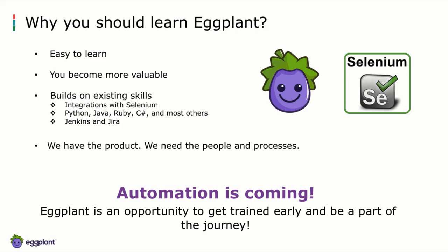What we also really want to drive home is that automation is not here to replace people. The quantity and the quality of test coverage really makes you more valuable to the business, and it frees up your time for more skilled tasks. We have the product, but there are three P's to business, and that is product, people, and processes. And that's where we look to utilize our partners for the people and processes aspects of that. And what we'd like to highlight is that automation is coming. Becoming certified and being able to use Eggplant is a real opportunity to get trained early on and be part of the journey.